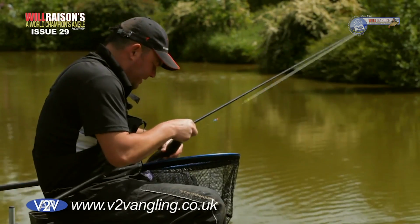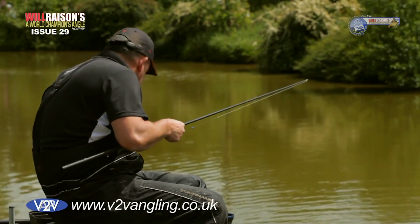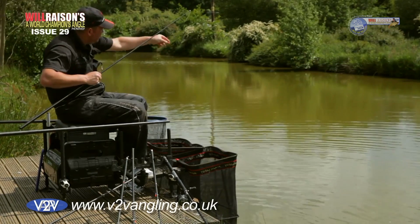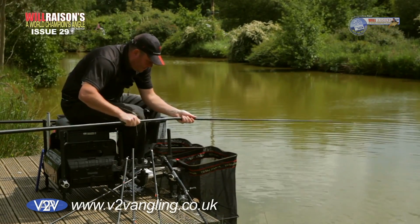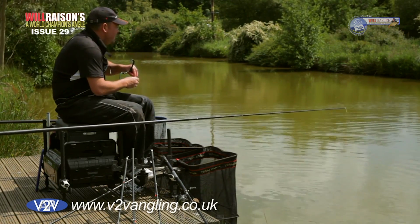You can see that's the rig that I showed you earlier. Small carp there, most of them have been a bit bigger than that. Just set probably 10 inches deep, and the key is just to keep loose feeding all the time.